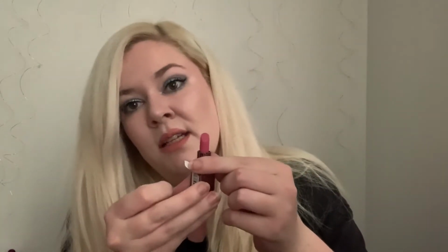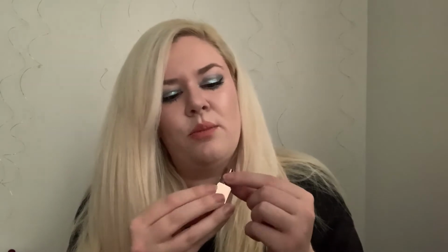It does say peel here, so I'm just going to peel this off. It's for me anyway, or for my mini collection. And this is the shade here. If you can see, it's a sort of pinky nude kind of shade, more on the pinky side. Definitely not one that I had in a mini previously, so glad to have that to add to my collection.